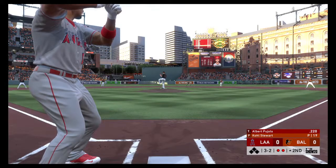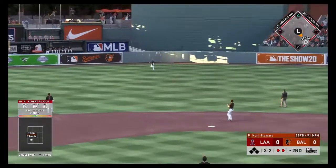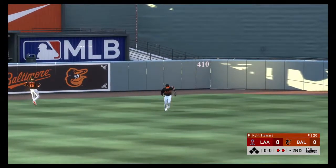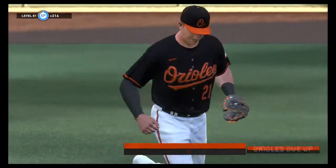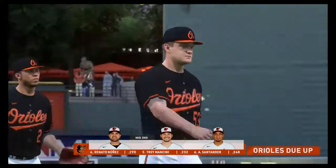Something has to give. Here's the payoff pitch. High fly ball out to straightaway center. And Hayes will make the catch. This side is retired. Angels go down 1, 2, 3. We'll go to the bottom of the second. No score.